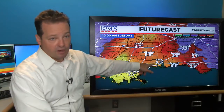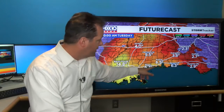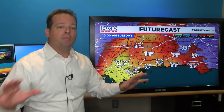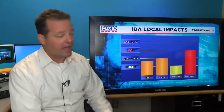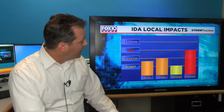Here's the rain off that model I just showed. And you see, 6.5. So this one goes out a little farther. This goes through Tuesday morning. And it's about 6.5 inches of rain. And that's kind of widespread what we're thinking, 5 to 6 inches of rain. But there will be localized spots that will get more than that. Could get as high as 10 inches. So obviously the number one impact is flooding. You see the red bar down there, flooding from all that heavy rain.